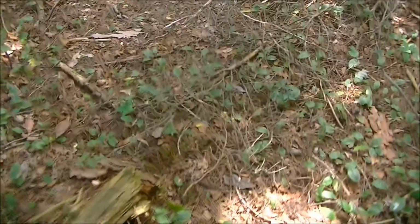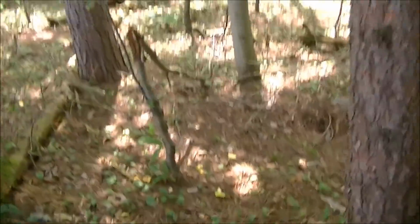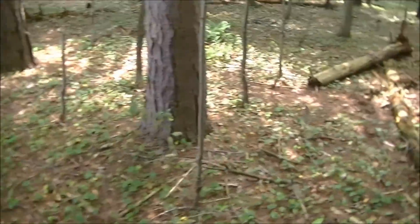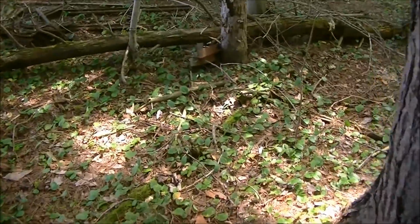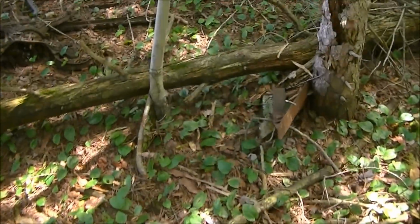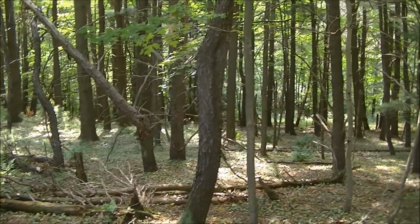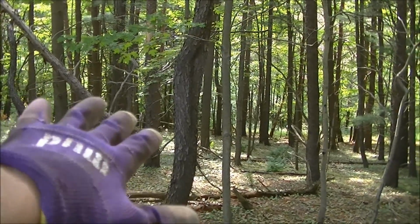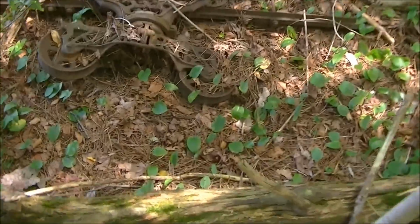Alright, so it is quite fascinating back here. We at least know there's going to be tin in the ground. I'm going to try to stay away from these large objects. Maybe down this way more. The original road should be maybe 50 yards up that way, not very far. Maybe a little bit further than that. What we got here?